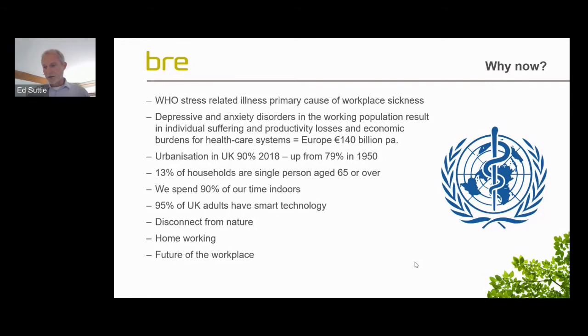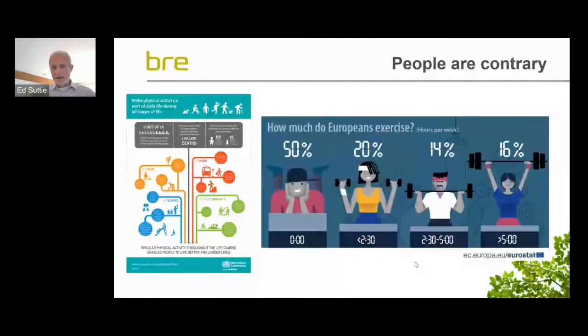So biophilic design actually has an incredible opportunity now to create workplaces, or indeed facilities for other purposes, that people want to be in, to collaborate, to communicate, and to meet. Some really great opportunity. As we know, people are remarkably contrary. We all know how bad a sedentary lifestyle is for us. The statistics speak for themselves: an extra 1 million deaths through physical inactivity in Europe. Yet 50% of us still do no what we would class as exercise per week. Accepting that fact that we're rather contrary, we have information, but we often don't do much about it.